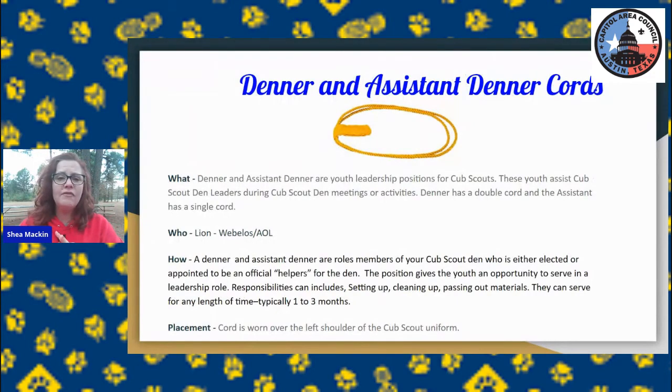Now, something that I've noticed is not being used is our Denner and Assistant Denner cords. So Denner and Assistant Denner are youth leadership positions for Cub Scouts. These youth assistants assist the Cub Scout den leader during your den meetings or activities. The Denner has the double cord, so the two pieces of yellow, and the Assistant Denner has one cord, okay? And this is Lions all the way through. So they're learning these leadership skills that they're going to bring into Scouts BSA, into their work, into their families, into their future as adults, right? So you can have these Denners, you can reelect them every month, you can have them serve for 1 to 3 months.